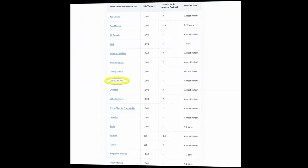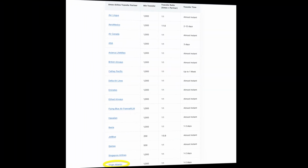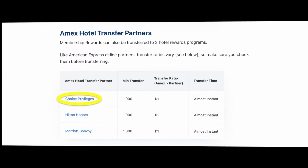An area where this card really shines is with the impressive list of American Express travel partners you can transfer your points to. Amex certainly has the most and arguably the best list of airline travel partners, like Delta, British, Virgin, and a bunch more. And some really good hotel partners like Hilton, Marriott, and Choice Privileges.